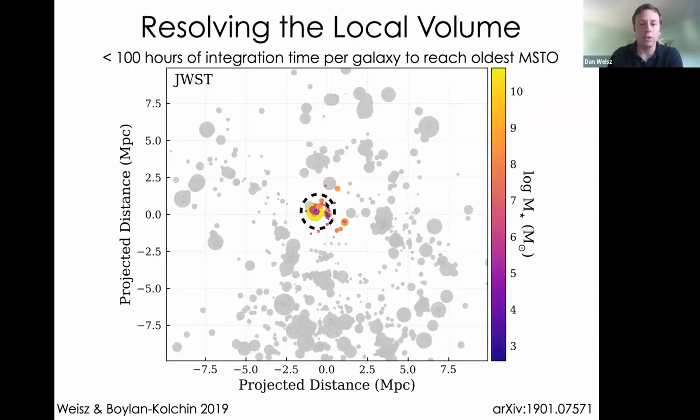So just to go back to where JWST will take us, these color-coded galaxies are where we think we can reach the oldest main sequence turnoff with JWST. Of course, since it's the time of the American Decadal Survey for Astronomy, we've been thinking even more about the future. So a proposed concept mission like a 4-meter class UV optical space telescope would extend our ability to obtain such deep CMDs, or main sequence turnoff depth CMDs, out to about 2.5 or 3 megaparsecs. You can see those in the color-coded galaxies here.